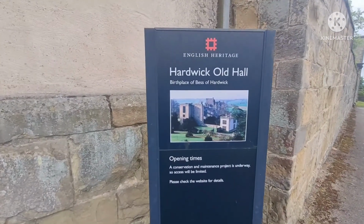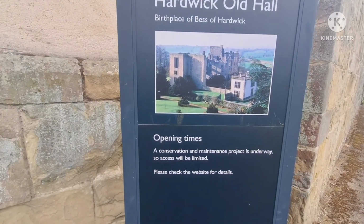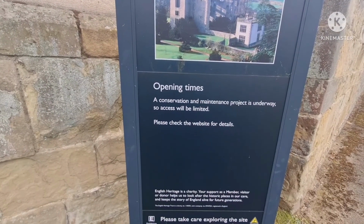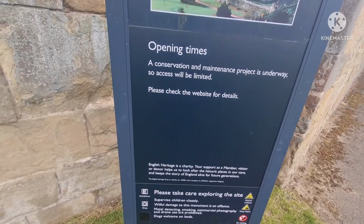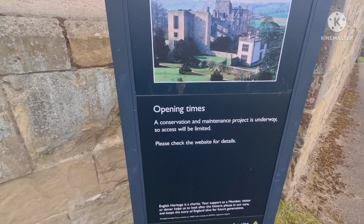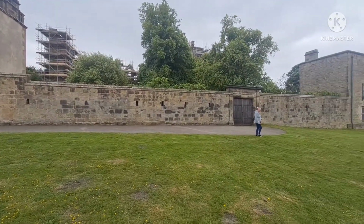Hardwick Old Hall, birthplace of Bess of Hardwick. I believe she has something to do with Chatsworth House, part of the National Trust, and there is all your sign on it, and please check website for details. This is part of the old hall. You can see the old hall in the background. This is some of the exterior walls.